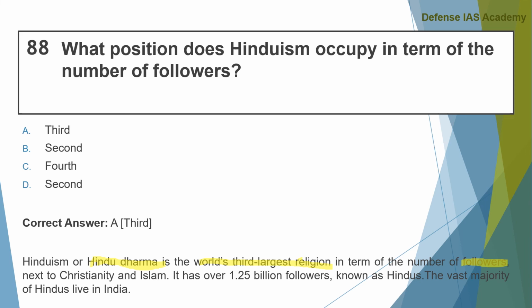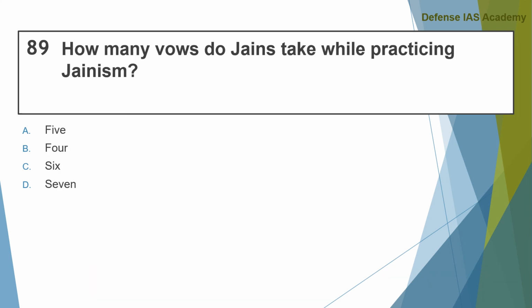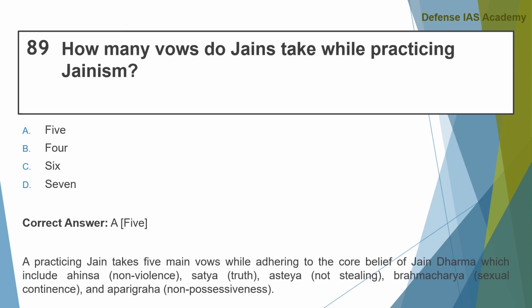Almost 1.25 billion followers of Hinduism are there all over the world, and it's considered to be the world's third largest religion in terms of followers. Question 89. How many vows do Jains take while practicing Jainism? Answer is option A, 5.